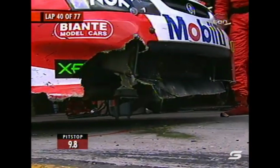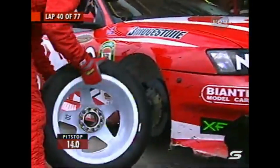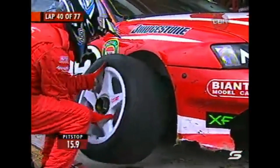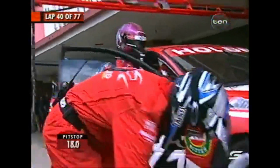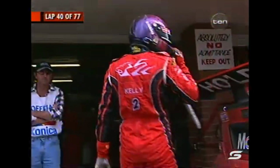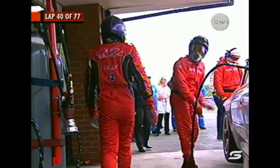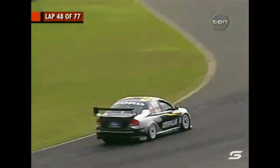Yeah, we got Todd's car. There's quite a lot of coolant coming out the front there too, guys. You can see it spraying out, so it looks like it's done damage to the radiator as well. Yeah. Just as they pulled in there, they told Todd to get out, it's over. So that's the end of the day for Todd Kelly. He is completely perplexed about the day's events. Well, it didn't get off the demon on the way in.